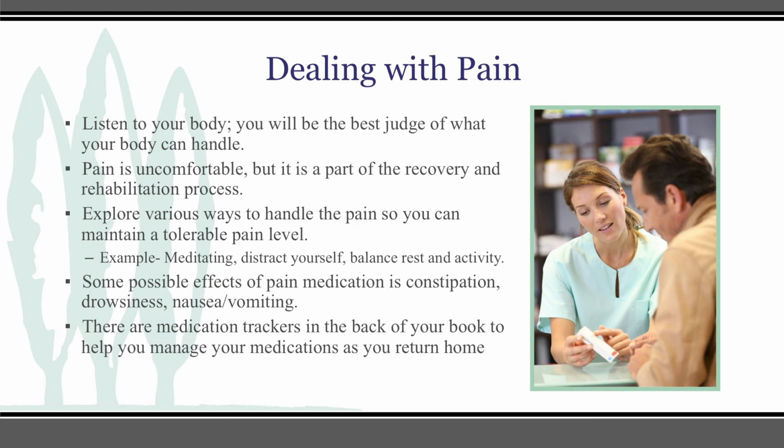Things that you can do to help your symptoms include drinking a lot of fluids, eating foods that are high in fiber, such as fruits and vegetables, or drinking prune juice. You might need to take a laxative or stool softener. Getting up and moving frequently helps to stimulate the bowels to keep moving.